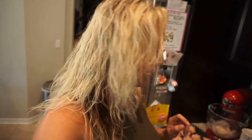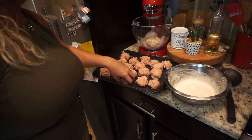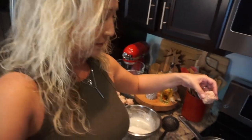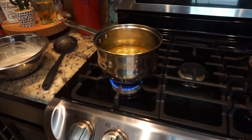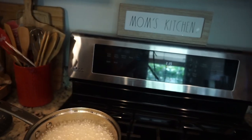All right, just testing my grease out. It's hot and it's ready and I'm nervous. Okay, guys. So I'm gonna try to get the ones that match, like this size. All right, I'm nervous. Okay, I'm gonna set my timer for 7 minutes. This was my mistake. I didn't batter them. I didn't batter them at all.